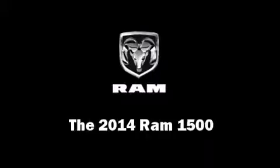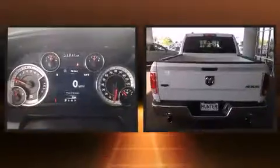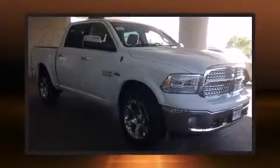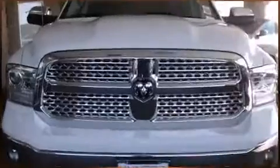Step into the 2014 Ram 1500. This four-door, five-passenger truck leads among competitors in its segment. It features four-wheel drive capabilities, a durable automatic transmission, and a powerful eight-cylinder engine.